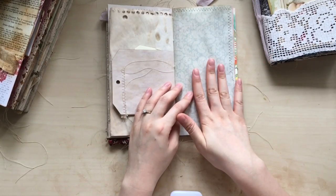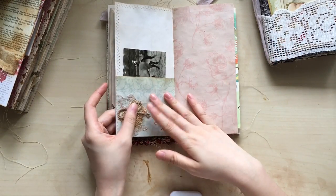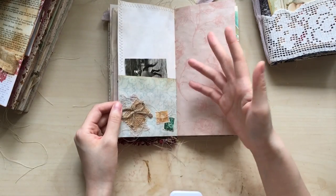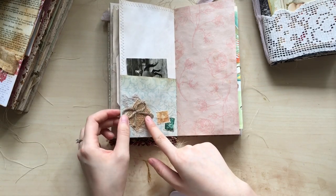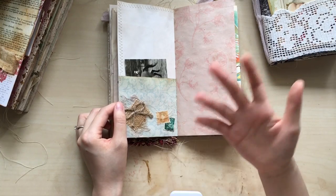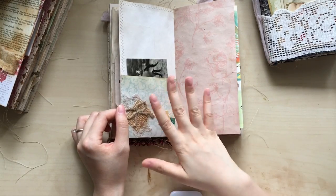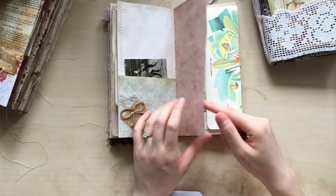And then it's another pattern paper, which is a pocket again. So this pocket is a little blueprint pocket, and I have some collage in here. It is inspired by Nick the Booksmith as well as Fiona J. I will link their channels down below. They all have this little collage idea on their journals. And then I have little stamps over there.